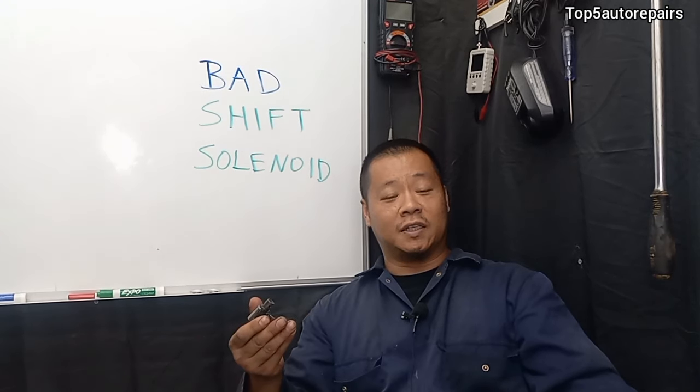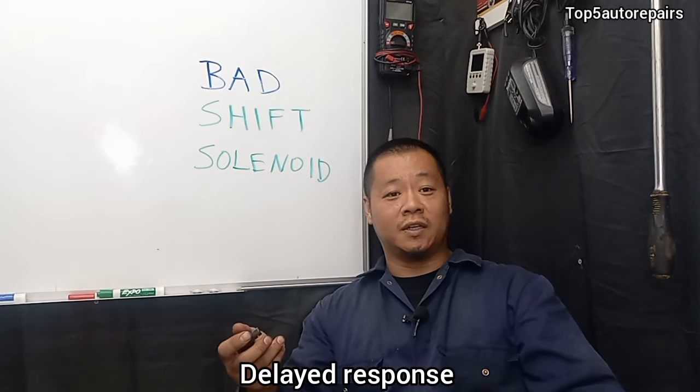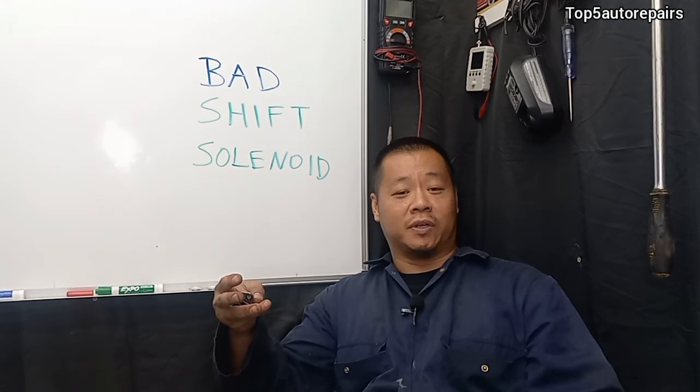On top of that, let's just say you're driving and suddenly you're trying to pick up speed, but it feels like the speed is being delayed. That's also a sign that your shift solenoids are failing. In addition, let's just say you're driving and suddenly it feels like your RPM jumps out of nowhere. That can also be a sign that you're having some sort of shift solenoid issue.